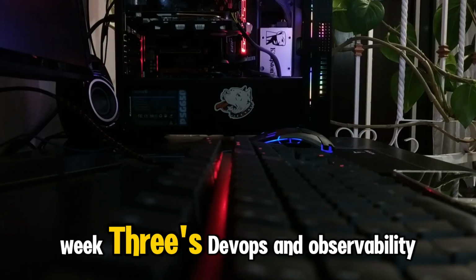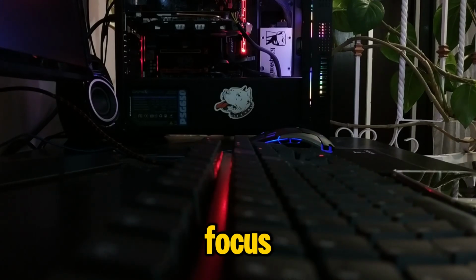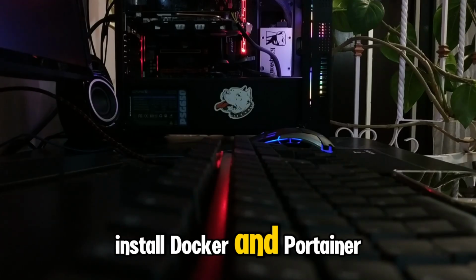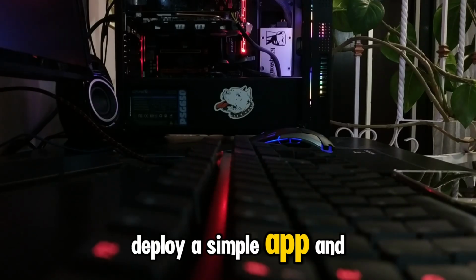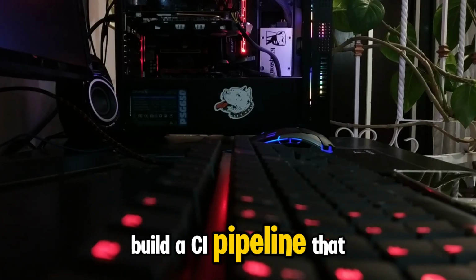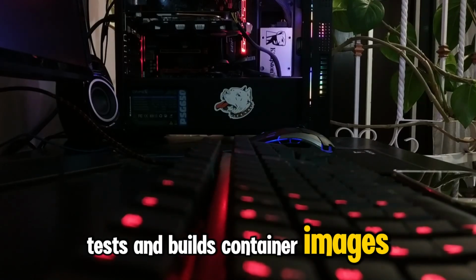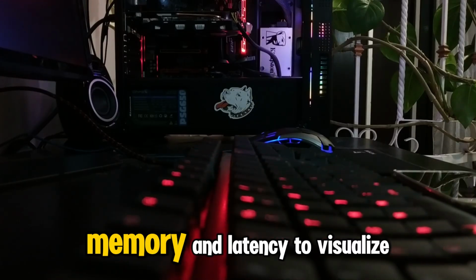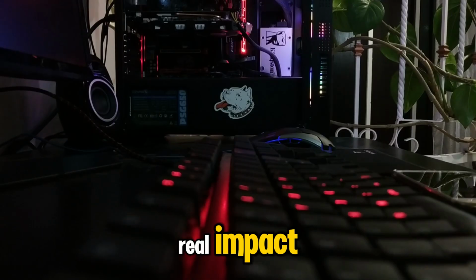Next, Week 3's DevOps and Observability focus. Week 3, DevOps and Observability. Install Docker and Portainer. Deploy a simple app. And add Prometheus plus Grafana. Build a CI pipeline that runs tests and builds container images on commit. Create a dashboard for CPU, memory, and latency to visualize real impact.